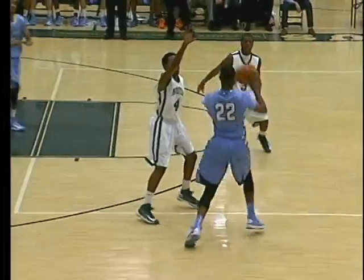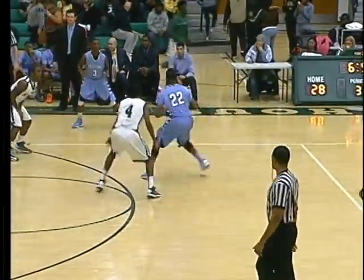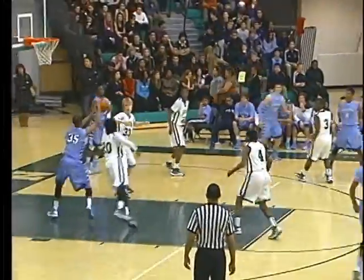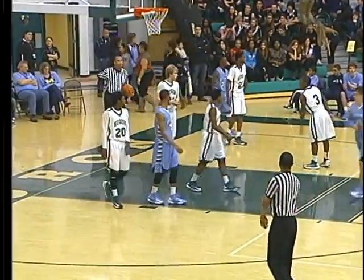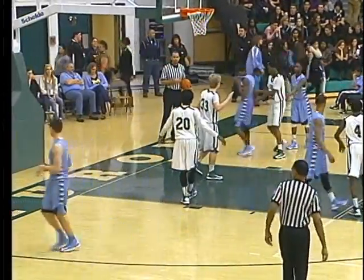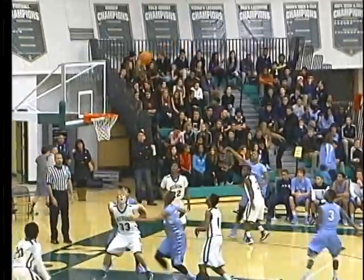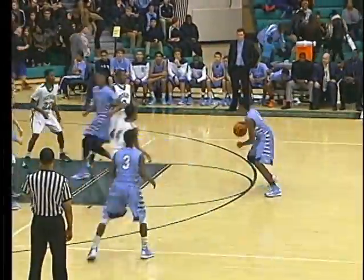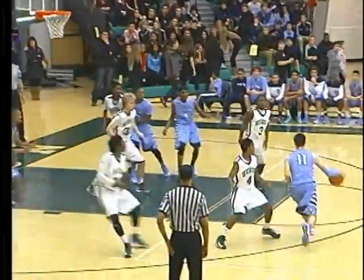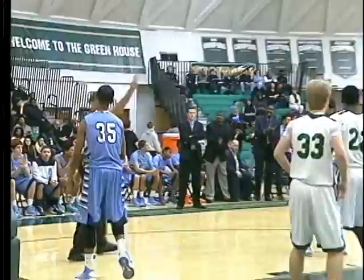Skyline passing it around the perimeter. Back to Banks. Out to Triplett, back to Banks. Nearly missed Anand. Pass is tipped away by Sims, out of bounds. Skyline will keep it. Three-pointer from Triplett on the way, off the rim, no good. Offensive rebound by Bacher. Back to Anand. Now down low to Wesley. He goes up with the shot, draws the foul.